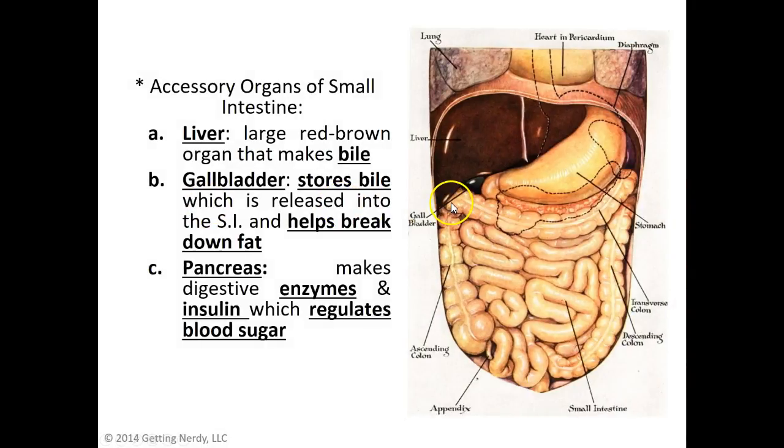There are some other organs that we call accessory organs that are attached to your small intestine, or they at least provide a way of putting some things into your small intestine. The liver is this large red-brown organ, and it makes bile. Your gallbladder stores bile, which is then released into the small intestine, and that helps break down fat. Your pancreas then will make digestive enzymes and insulin, and that helps regulate blood sugar. So those are all the things that are happening as they go through.